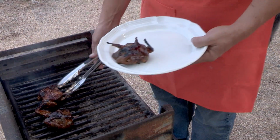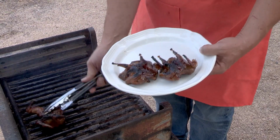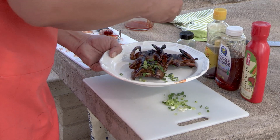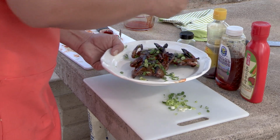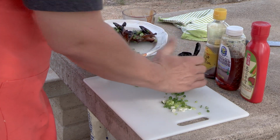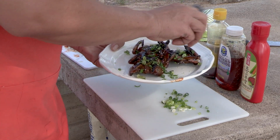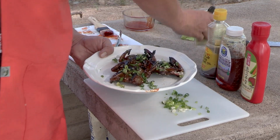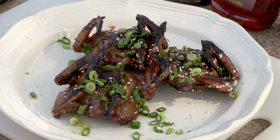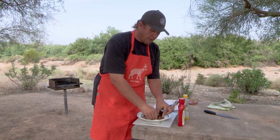So we'll get these up here. And then we'll finish them with a little bit of these green onions. Green onions are always good. And then just a little sprinkle of extra sesame seeds. And you're set. Legs are my favorite piece on a dove.